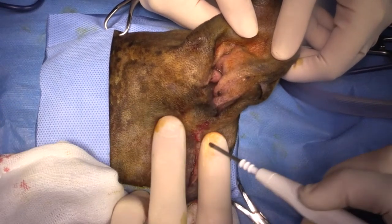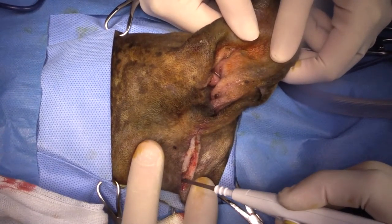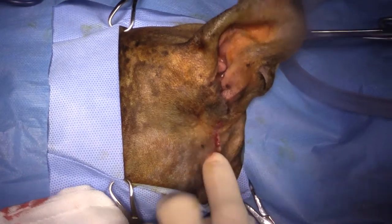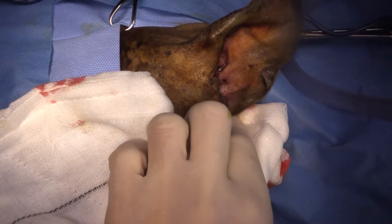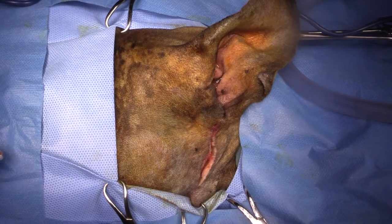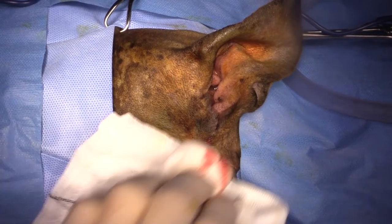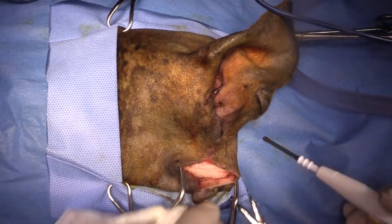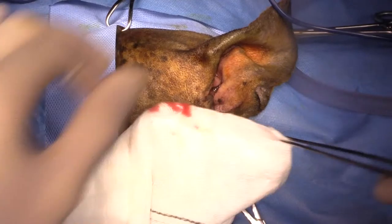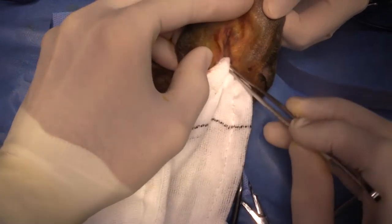So I'm just incising right over the vertical ear canal. And I can feel, so the end of the zygomatic arch is here. Getting a little bit light, Demi. Thank you. Adjust our depth of anesthetic. Really gross little ears.